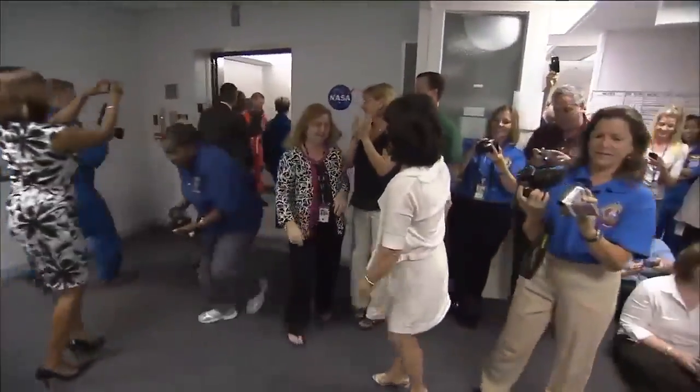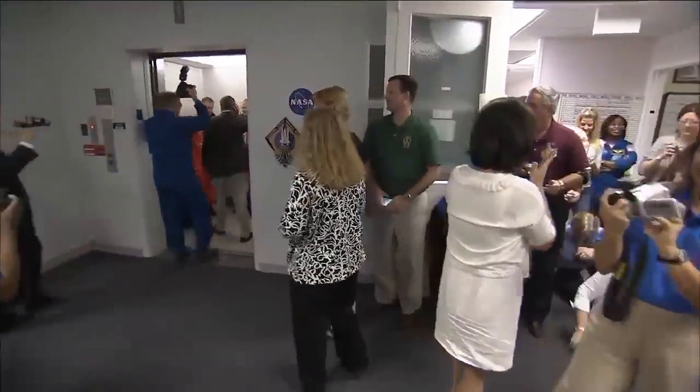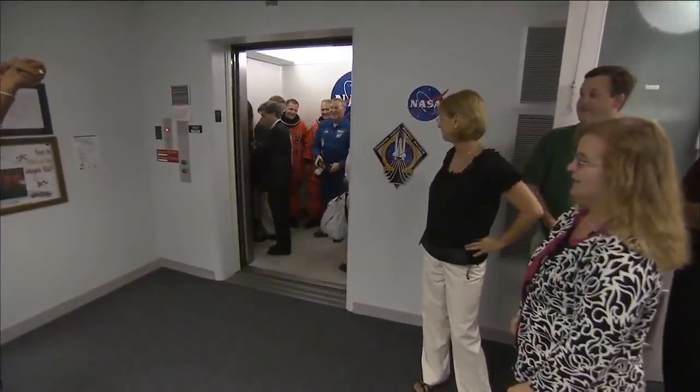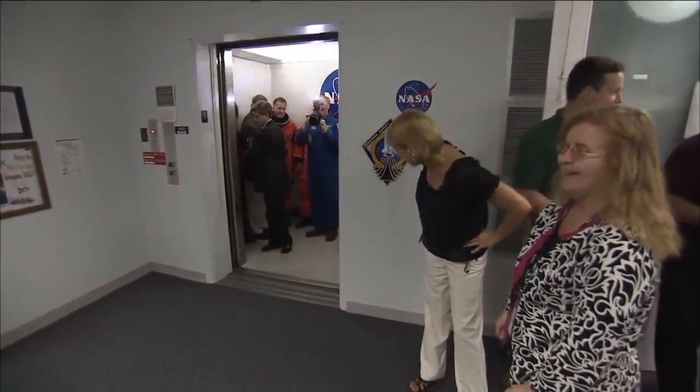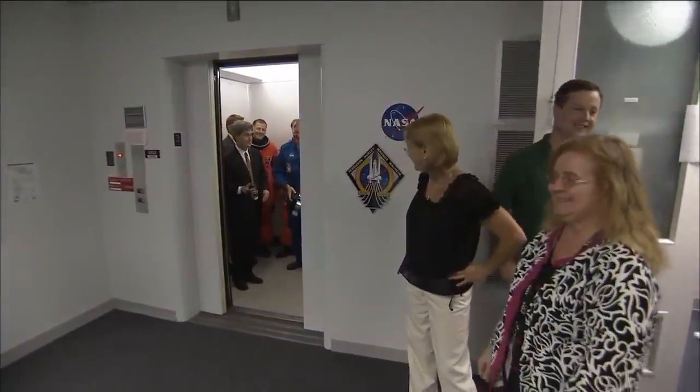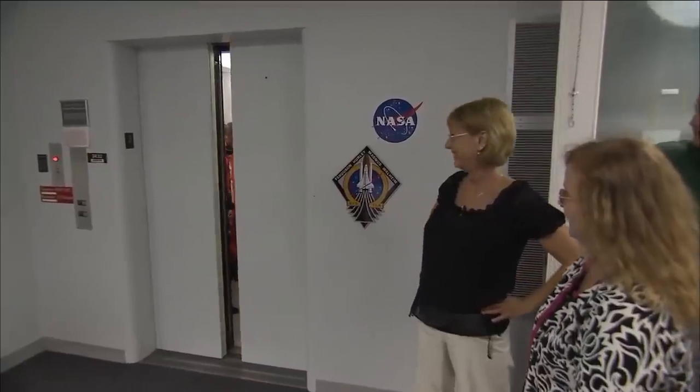Crew going down the elevator where they'll be greeted by employees from Kennedy Space Center and members of the news media. This is the same elevator that's been used by the astronauts ever since Apollo.